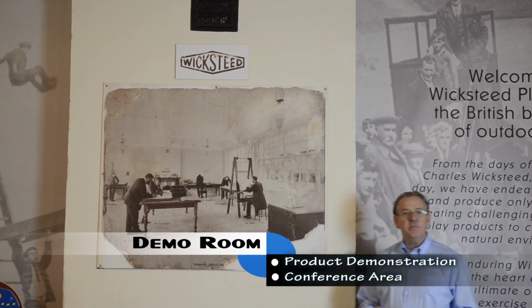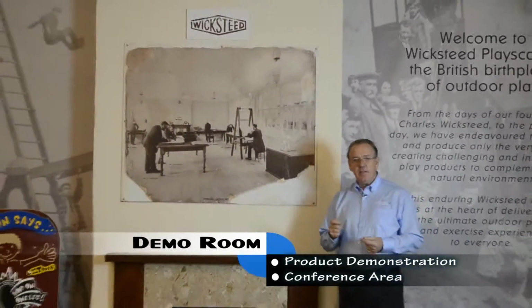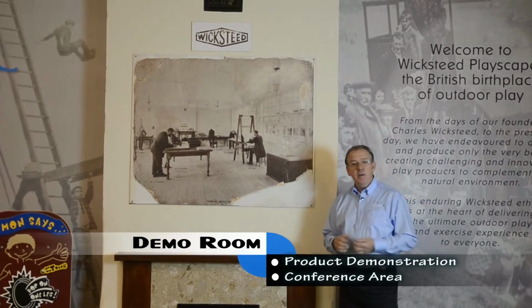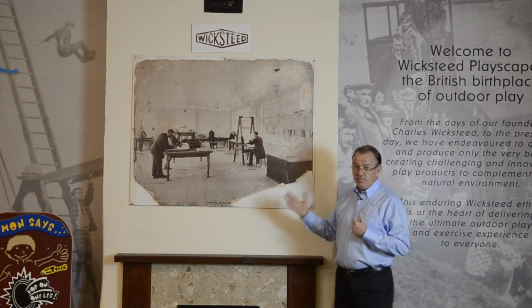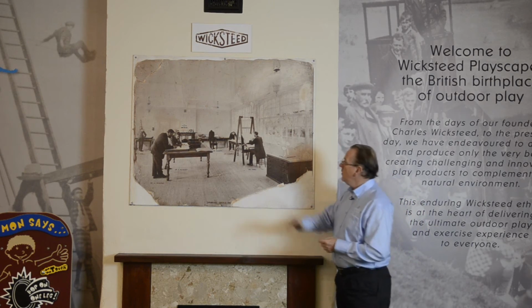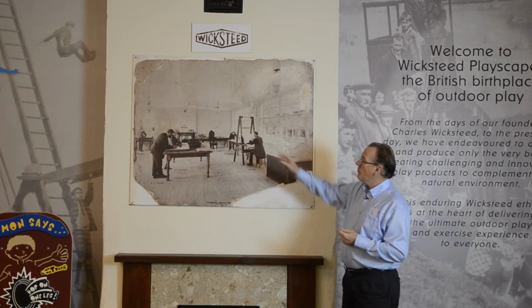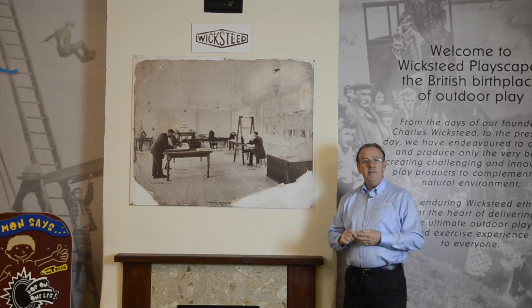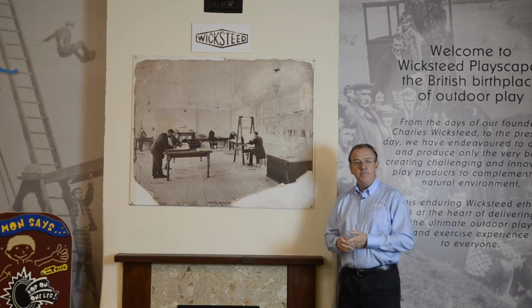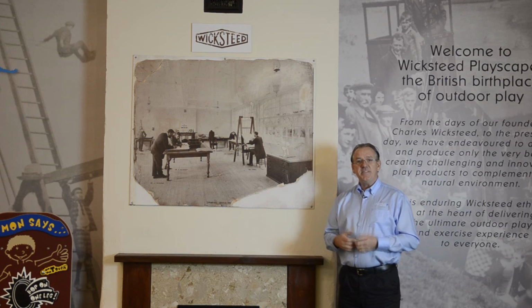This is our 120 square meter conference and demonstration area. But very interestingly, it was the original design department operated by Charles Wicksteed. We have a photograph here which shows this very room from 1907, with Charles Wicksteed, his son, and various design engineers. And in the very background of the picture, you can see a notice that they are designing and working on the automatic gearbox for the automobile. He decided that it wasn't a viable proposition and decided to sell it to Wolseley. Not the best decision he probably ever made.